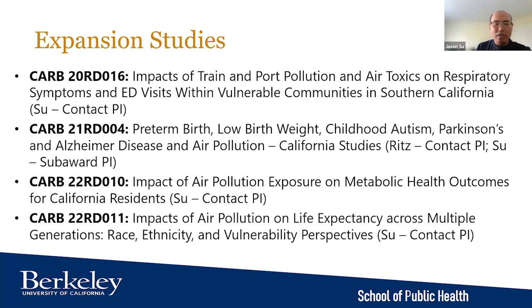Now, the second one is not vehicle sources, only focusing on train operations and operations of port vehicles to see the impact in Southern California. We use basically the same health outcome data, that's rescue medication use. This one is almost done. We have until May 15 to end the project. So we will find a significant impact of port vehicle operations and also operations of trains around railways on the rescue medication use.